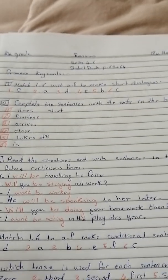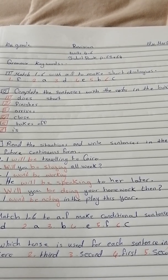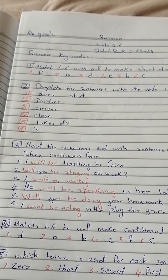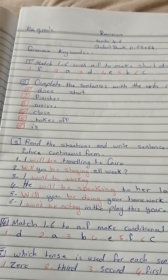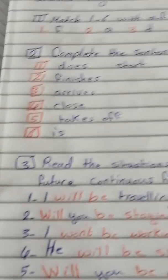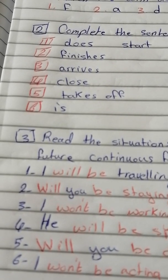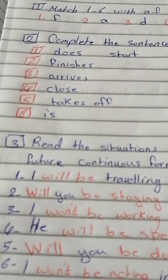Exercise number 2. Complete the sentences with the verbs in the book. Use the correct form of the present simple for the future. I will remind you that the simple present takes verb plus s or es, and if the subject is a plural noun, it's just the base of the verb. Look at sentence number 1. What time space the film space? In the question, do you remember? I have to put in the first space does or do. The film is singular. So what time does the film start? Because of the verb base.